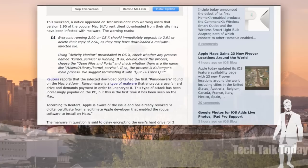If you use Activity Monitor in OS X, you can check whether any process named kernel_service is running. If so, double check the process, choose Open Files and Ports, and check whether there is a file name like /users//library/kernel_services, and there are 2 slashes between users and library. If so, the process is KeyRanger's main process. We suggest terminating it with quit.